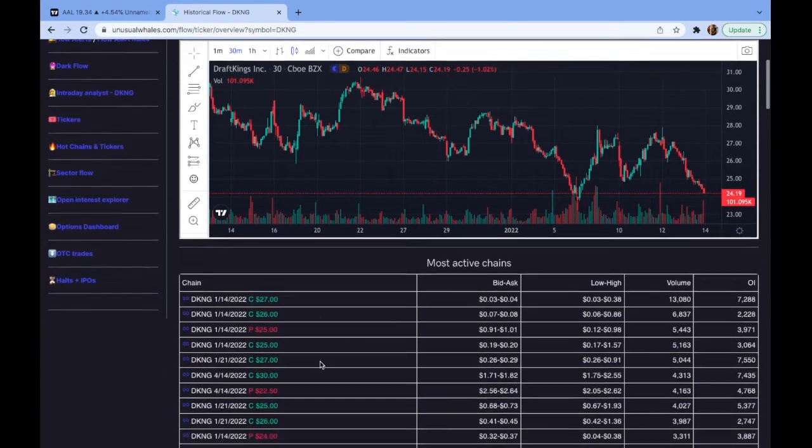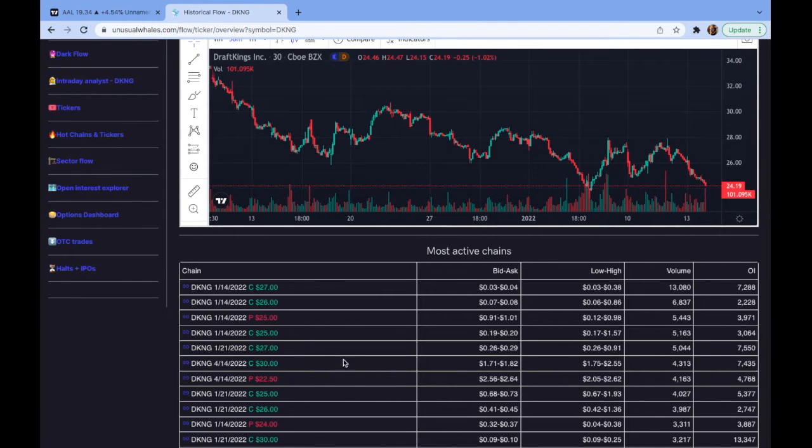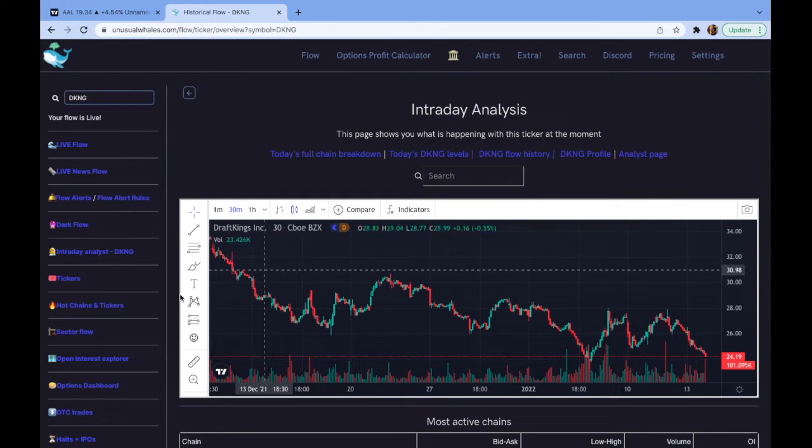27 and 26 calls are getting hit the most, which are way up here. Interesting. And we definitely need to bounce off this 23.75 level, or else we're going to drop down to 23.25. So that's a big move down as well. Some people are taking longer calls, it looks like here with this 414, as well as puts. So I think I like those three already: BAC, DKNG, and then again with NEO.